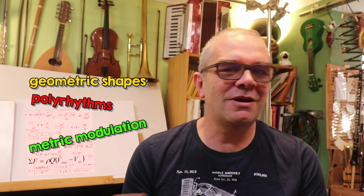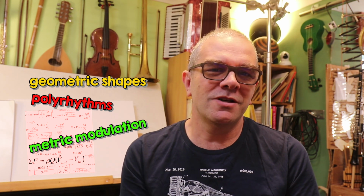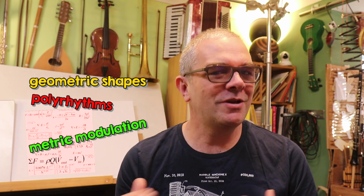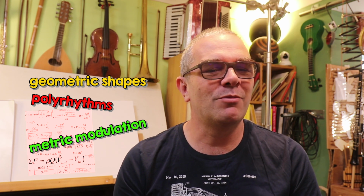So overall, geometric shapes, polyrhythms, metric modulations, and above all, finding ways for all of these to fit together into a structure really requires a lot of mathematics and a lot of pre-planning. You can see how Konnakkol appeals to the nerdier musicians amongst us. And in fact, even in India, the perceived nerdiness can sometimes be a problem.